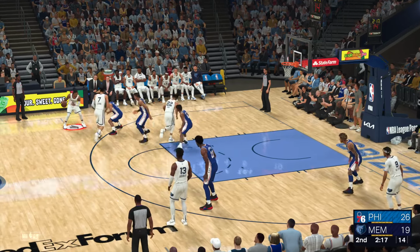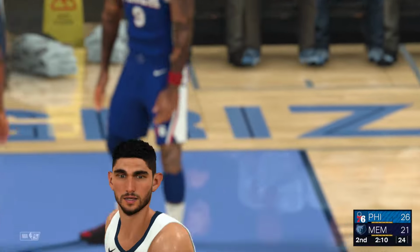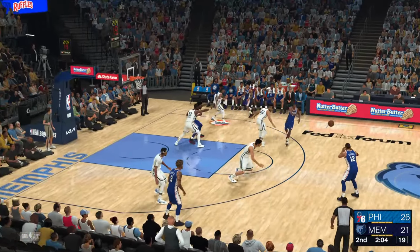Morant outside. And the pass to Aldama. That one drops for him. And they've done well at taking advantage of some late defensive rotations and getting the ball in the paint.